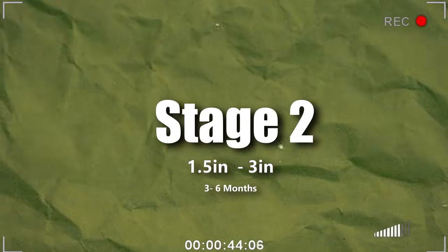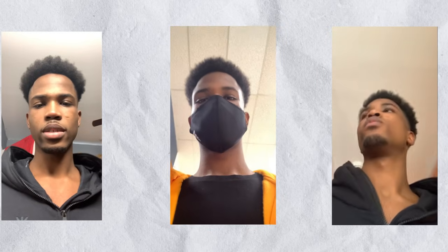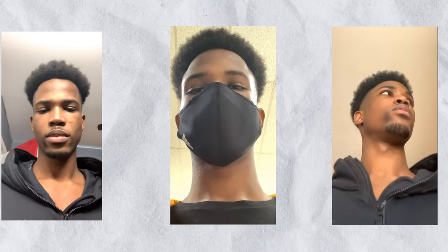Stage two. All right, at stage two, you should be about 3 to 6 months into growing an afro. So at this stage, your hair should be anywhere between 1.5 to 3 inches. Honestly, around stage two, mine was a little bit past 3 inches. I'd say it's probably around 3.5 to 4 inches in length. And I feel like that's mainly due to consistently massaging my scalp every day and using hair oil. And this is why I so highly recommend Wild Growth, because I know it works well.